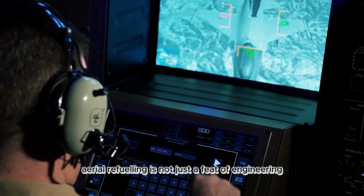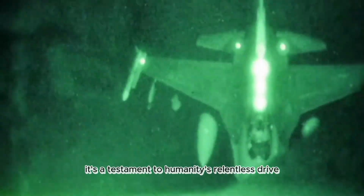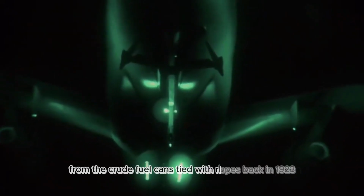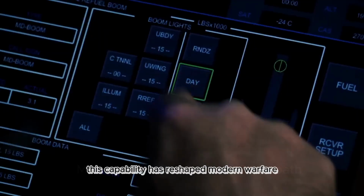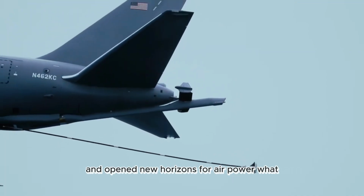Aerial refueling is not just a feat of engineering, it's a testament to humanity's relentless drive to overcome limits and conquer the skies. From the crude fuel cans tied with ropes back in 1923 to today's cutting-edge systems, this capability has reshaped modern warfare and opened new horizons for air power.